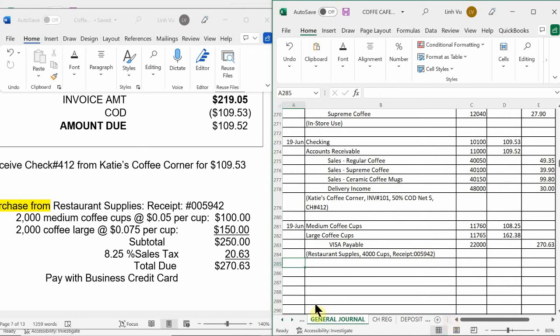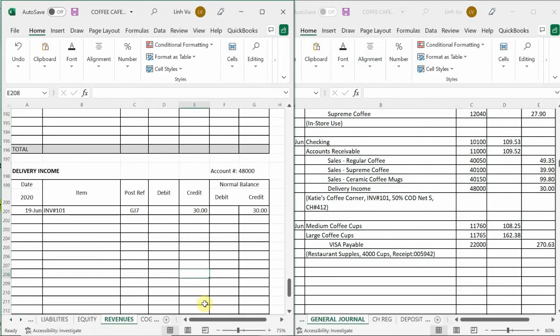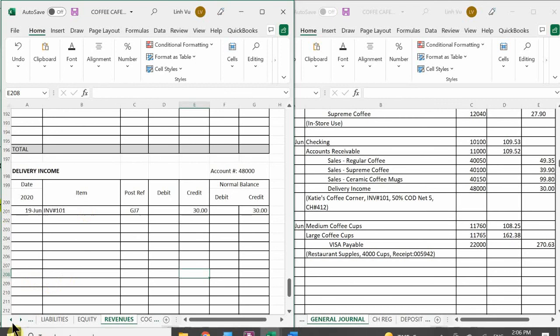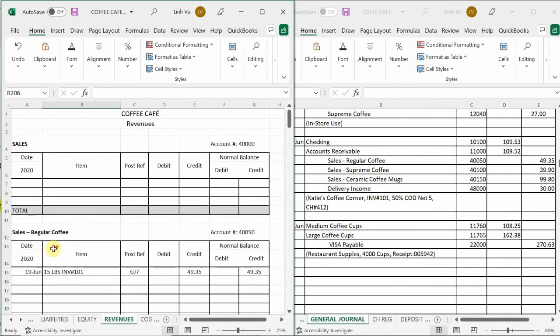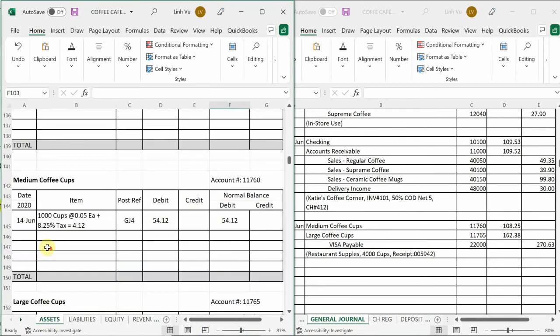Go through the ledger. Okay. So we bought some medium coffee cups, right? Let's see. Where are we? We are in our assets. So assets. We're looking for our medium coffee cups. Okay. Here it is. Medium coffee cups. All right. It is the 19. Okay. And we just bought 2,000 coffee cups, right?